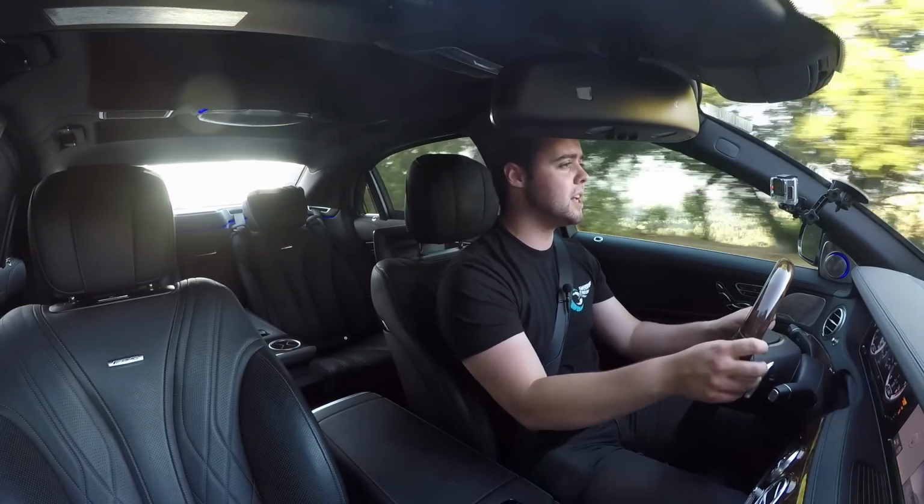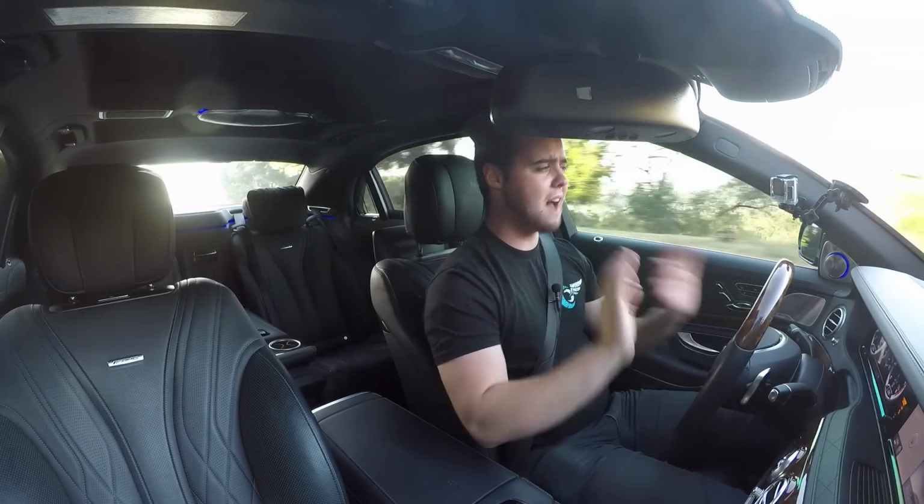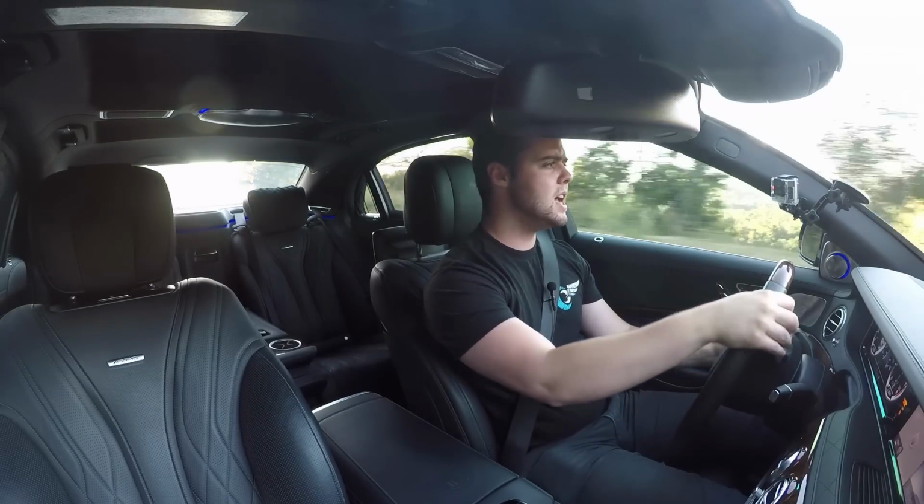Let's put it into Manual because this is probably the first time anyone has ever put an S65 AMG into Manual mode. The transmission shifts fairly quickly. Let's try downshifts. Wow, actually, very responsive. And when you mash the gas, whoa! This thing is really, really, really quick.